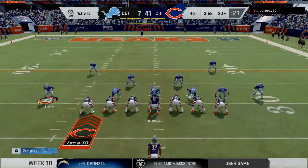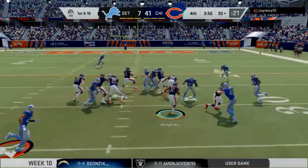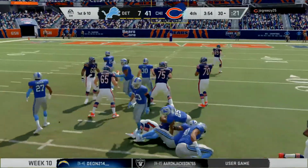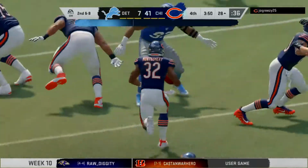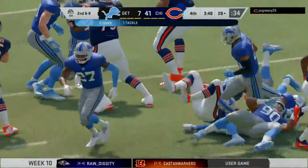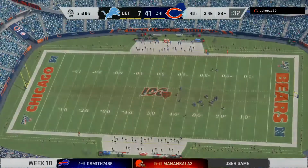Double tight. Montgomery. Motion man. Watch 12. Watch 2 yards on the carry there. It'll be 2nd down. Well, they had that one sniffed out. Excellent run blitz. Stopped that one for a short gain.